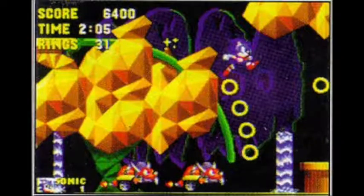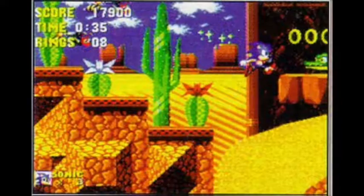Next up is a pretty infamous mock-up of Hidden Palace, showing a background that isn't used in any other material, and an unused enemy, known as Stego. And of course, the incredibly famous mock-up of Dust Hill Zone, showing off another unused enemy called Gator. This screenshot still ended up being the only shot of the zone in existence.